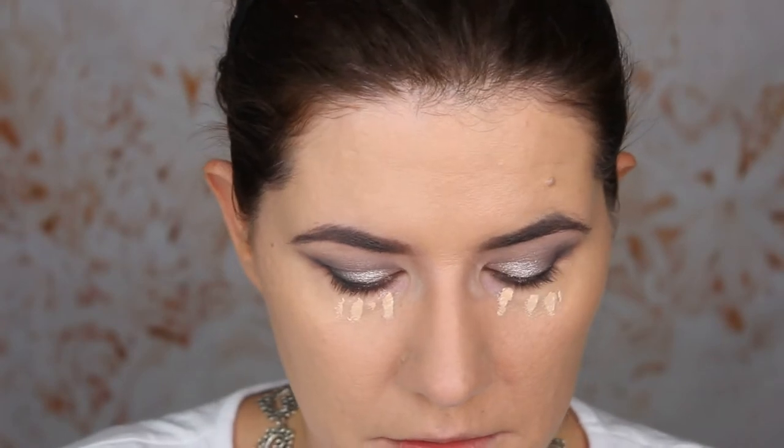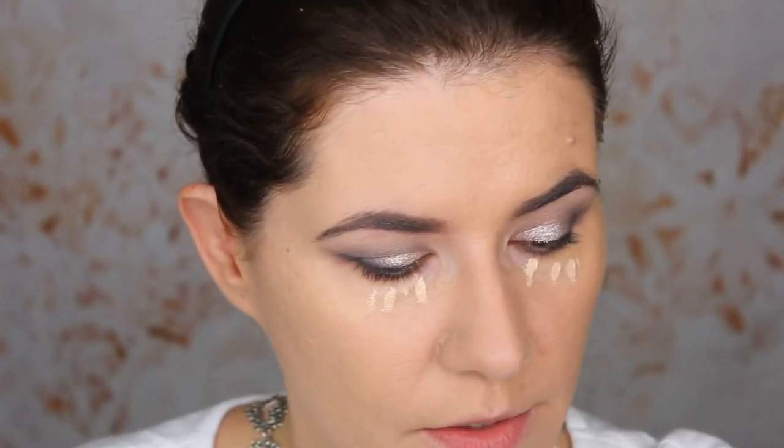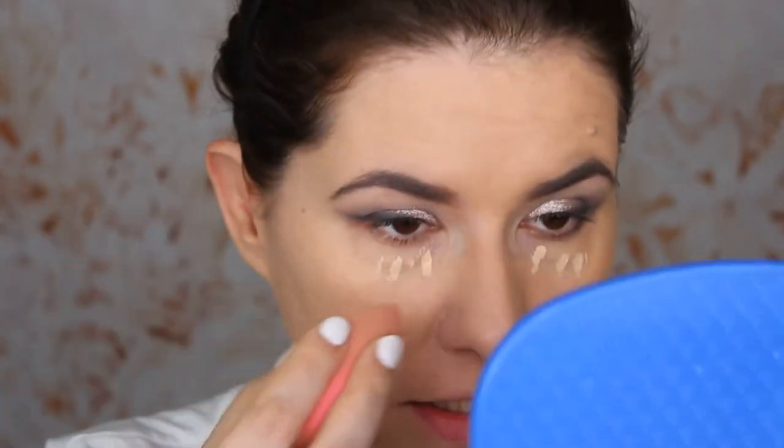So I'm going to use the concealer. I'm going to take a little bit of this Revolution. Just a little bit, because I want this CC cream from IT Cosmetics to be the star of the show. I'm going to use the clean side.